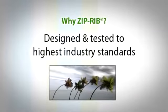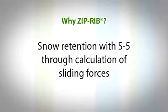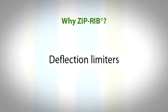ZipRib has been designed and tested to the highest standards in the industry and to exacting standards for all hurricane-enhanced design requirements. If you live in a snow region, we are able to design and calculate the sliding snow forces and to put S5 snow clamps on your roof to retain the snow. We apply snow guards to deal with the snow. There are some manufacturers who use snow guards down south to stiffen their panel system. They call them deflection limiters.